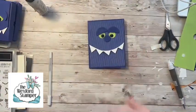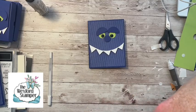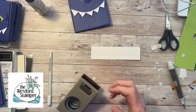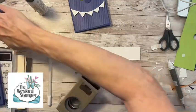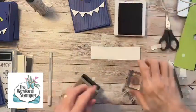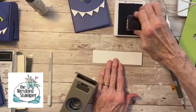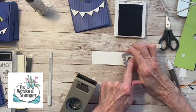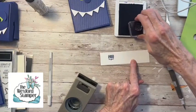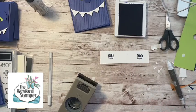All right, last thing we need to do, just a tiny bit of stamping. We're going to take a scrap of Basic White. We're going to grab our sentiment and our Starry Sky ink, and we're going to go ahead and stamp right on this scrap. Let me try that again. I was stamping upside down and I didn't really get it. There we go. That's better.